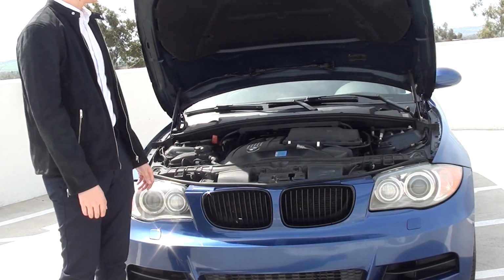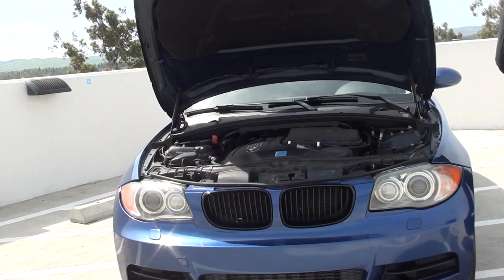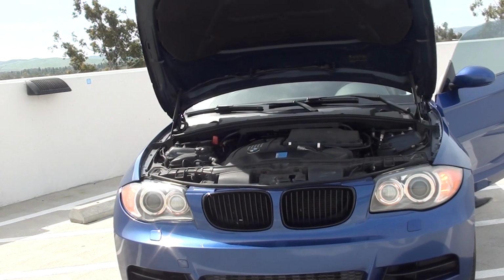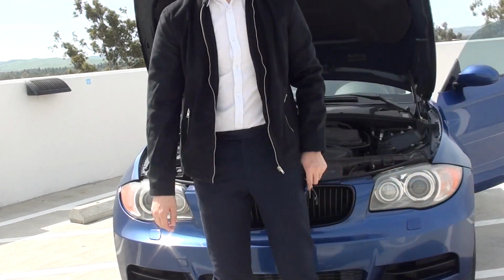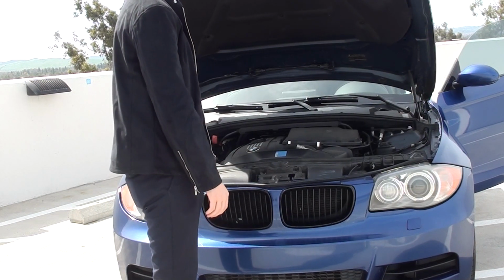And here we have the heart of it all, the N54 twin turbo motor. Let's start her off, give her a couple revs, see how she sounds. Sounds pretty good for a car that's 10 years old. Oh no, 11 years old now. Let's take it out for a drive.